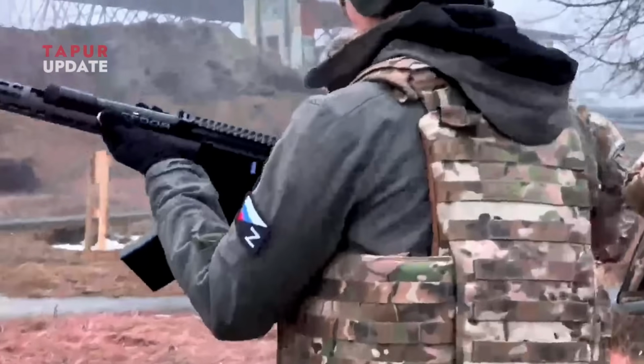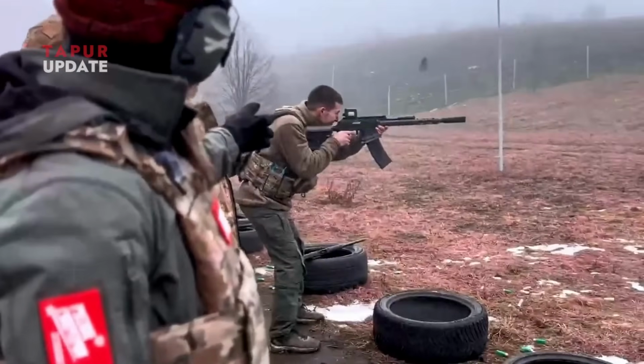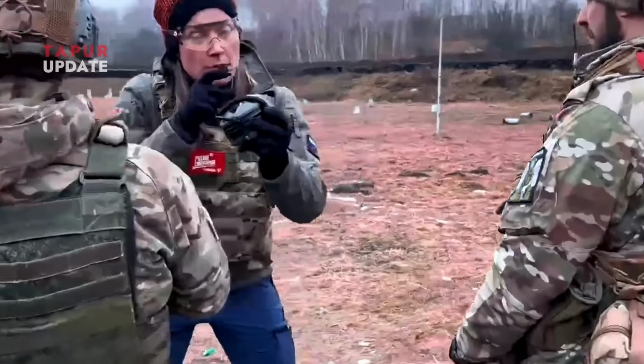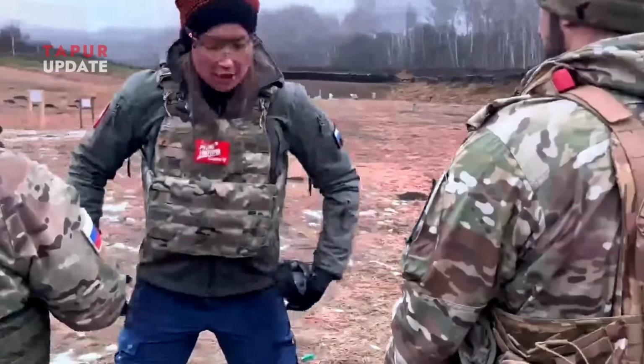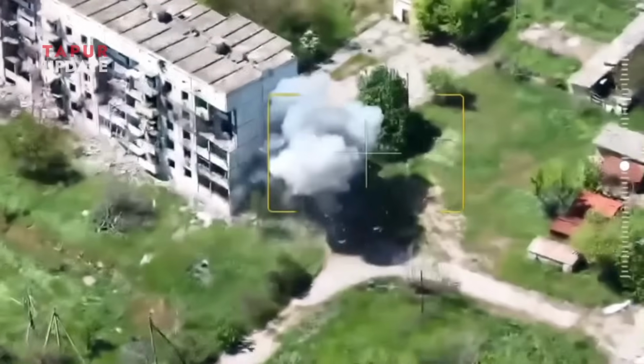Anna's background is in precision and speed shooting, skills that are now being transferred to the front lines. She's teaching soldiers how to react fast, aim quickly, and fire with control. Because when a drone appears, you have maybe 3 seconds before impact.